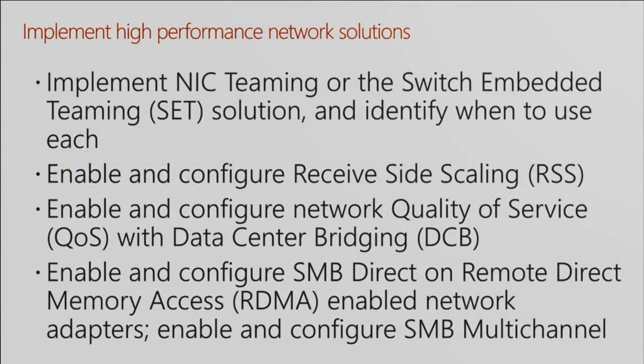We've had NIC teaming for a while. We now have switch embedded teaming to help with software-defined networking. How do you create a switch embedded team? When would you do it and why would you do it? Well, you create it by using PowerShell, because of course you would. You can create a switch embedded team with no switches. You can add those afterwards.